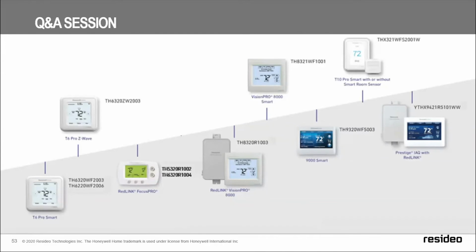Yep. And here's another one: the wire saver, the add-a-wire, can that be utilized with RedLINK?